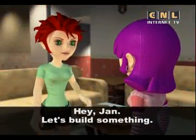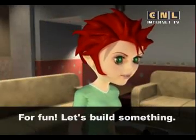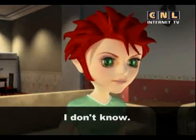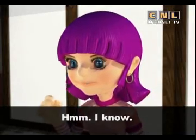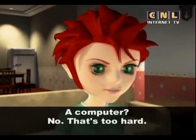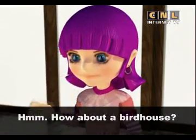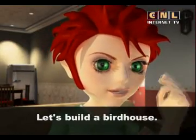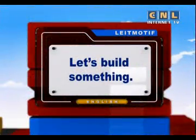Hey, Jan, let's build something. Why? For fun. Let's build something. Okay. What do you want to build? I don't know. Anything. Let's build something. I know. Let's build a computer. A computer? No, that's too hard. Let's build something else. How about a birdhouse? Sure, that sounds fun. Let's build a birdhouse.